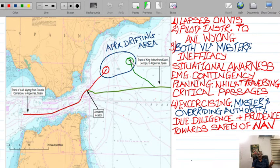I don't think any VTS will object to it, unless of course there is some other restriction. But this is situational. What the ANL Wyong master would have done is come due more northeast, stopped in a safe area wherever he felt comfortable, stopped the vessel and started to drift. Same thing.